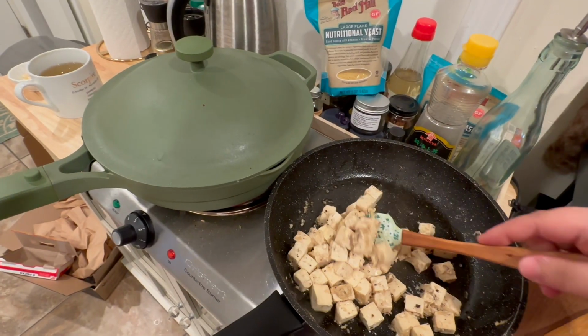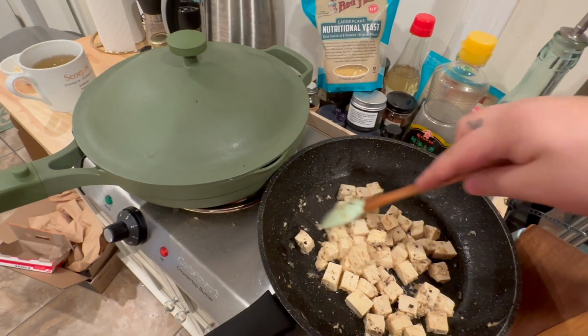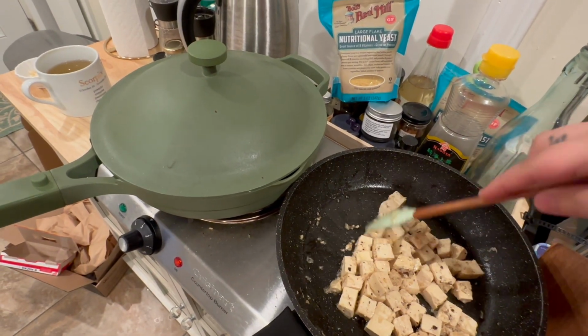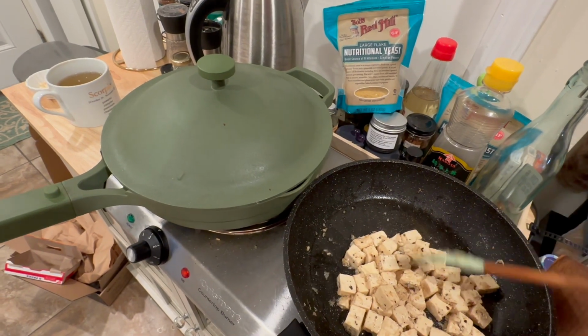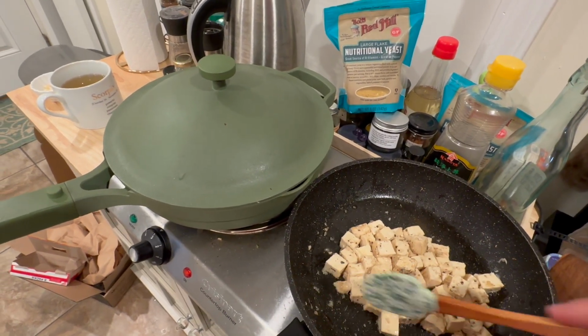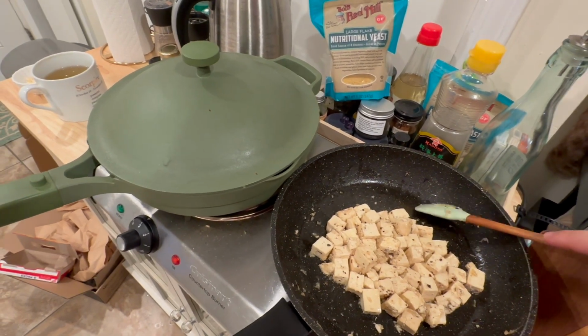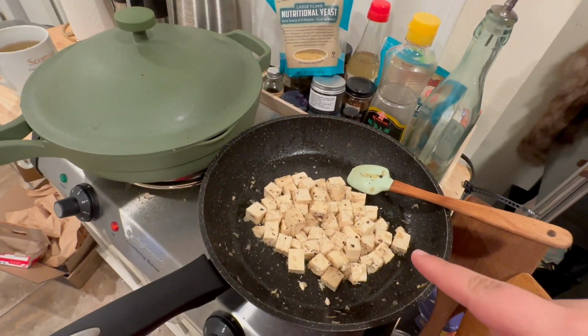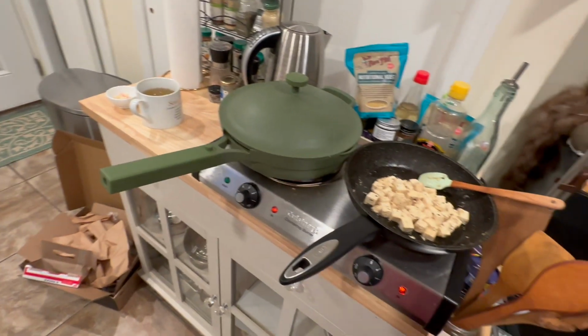I'm also making some tofu. It's really simple. This tofu is just salt, pepper, freshly grated ginger and garlic, and some sesame oil. And for some reason, I think I put too much oil, and it tastes a little bit like mozzarella, which is weird because it's sesame oil.